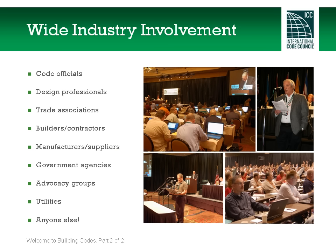ICC's code development programs enjoy the participation of a wide range of stakeholders associated with the built environment. They include code officials and building safety professionals, building and system design professionals and consultants, builders, contractors and trades, product manufacturers and suppliers, government agencies, advocacy groups such as environmental, water efficiency, energy efficiency, safety, and many more, utilities, researchers in academia, product testing and certification laboratories, and standards development organizations. But participation is not limited to these groups. It is literally open to anyone.